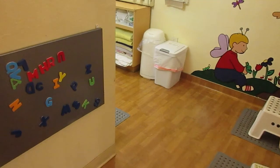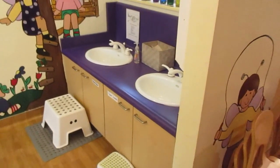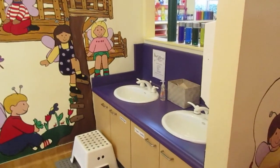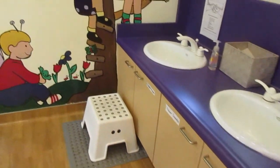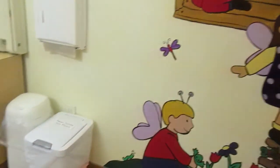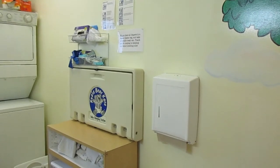Our children's bathroom has sinks, paper towels, and soap dispensers all at their level. We even have a kid-sized toilet, perfect for the early days of potty training. We work with the children on washing their hands when they arrive, after using the bathroom, before preparing or eating snack, and before they leave for the day.